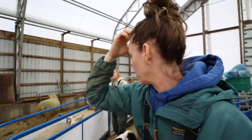So these are the ewes that Rex scanned when we were lambing here. When was he here? 2 weeks ago? Right before Christmas. Yeah. So we have a few that were open, so we have to pull them out.